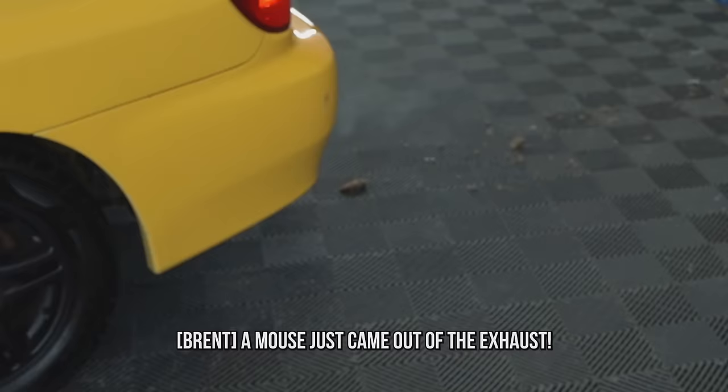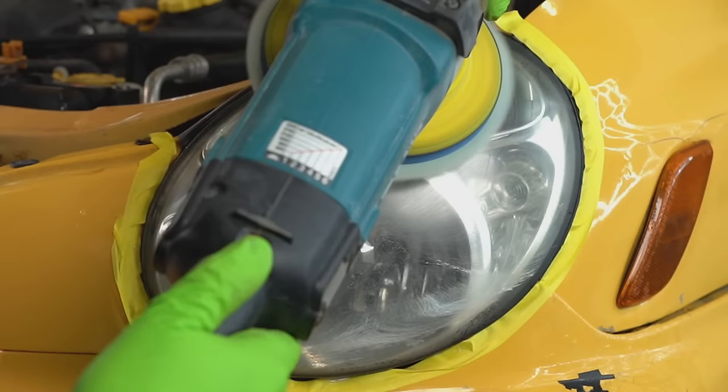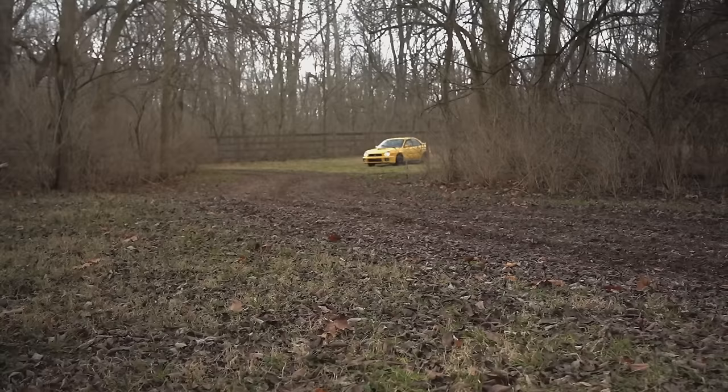Oh my gosh. And then after 2 days of hard work getting this car looking perfect again, the owner wanted to show us what it was really built for.